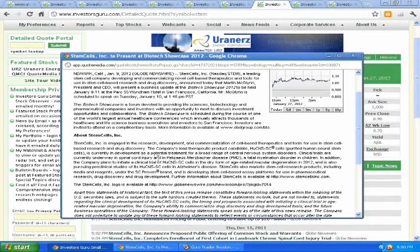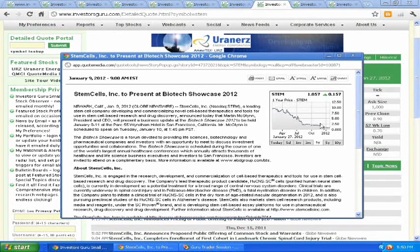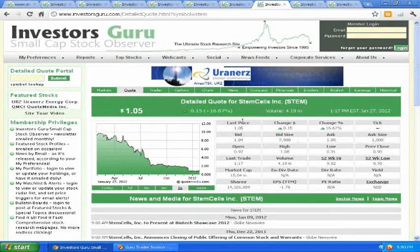Just clinical trials, macular degeneration, Alzheimer's. Don't know much about that, but anyway, I'll keep an eye on it to see if this is just a one-day blip or if it's going to continue. This stock was a lot higher, not even a year ago. This was almost a $10 stock, but we just picked it up with the volume and on the percentage gainer, so we'll keep an eye on it.